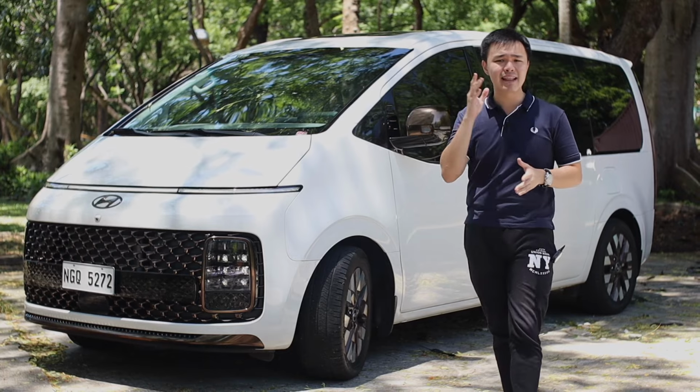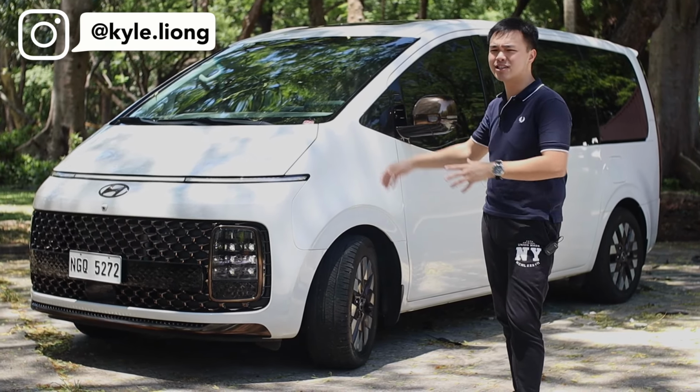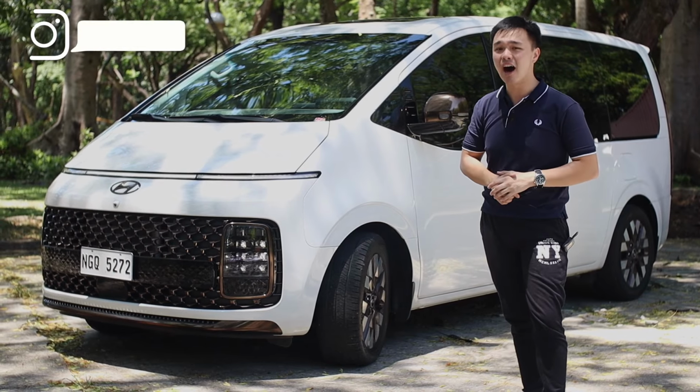I think that at its price point and for what it can give you, this van or this spaceship right here is simply unbeatable.